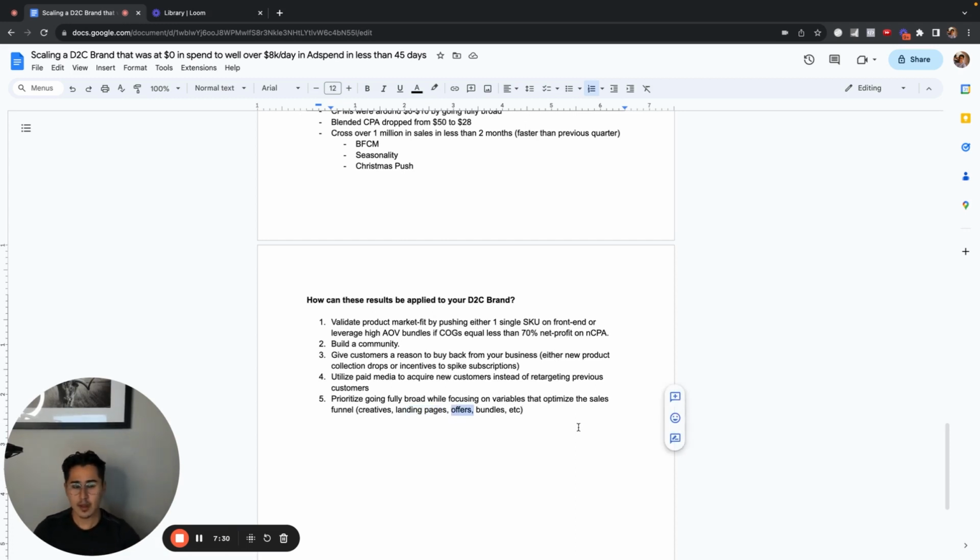Now, the reason why I like pushing bundles rather than single SKUs is because A, you have more gross margin on the front end, and B, you have the freedom or the luxury to now create irresistible offers. So you can do a buy two, get one free. You can buy four, get two free, so on and so forth. You can buy one, get the next one 50% off, right? You have so much room here to create a Grand Slam offer.